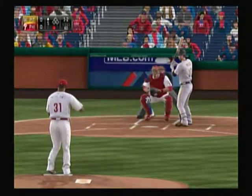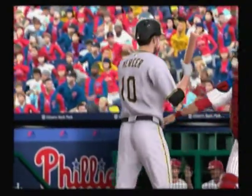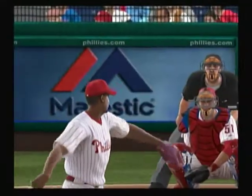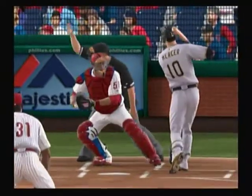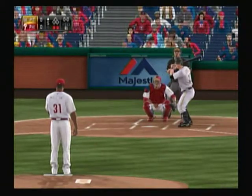Now another 1-2. And this is a strike 3 call. Oh, caught a break there. 2 away. You know, I think most hitters will tell you, if you get a bad call on strike 1 or strike 2, they can live with that. But if you're going to punch me out on strike 3, it better be a strike. If not, I feel like you're taking the bat out of my hands.